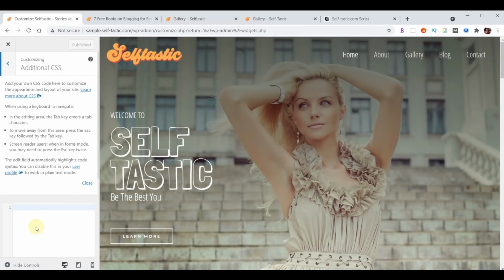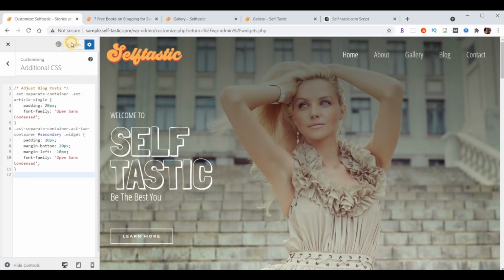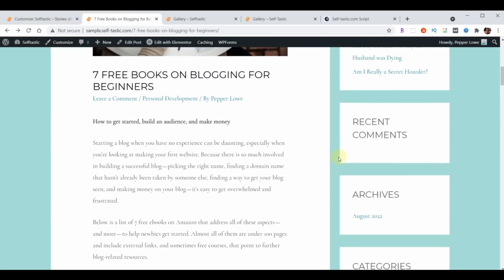We'll click on that. We don't need this little window, so we can do Close. And right here, there's nothing in there yet, so we're just going to paste that in at the top. And now we'll do Publish. And now we'll come back over, and this is what our page looks like right now.